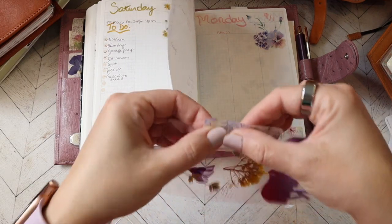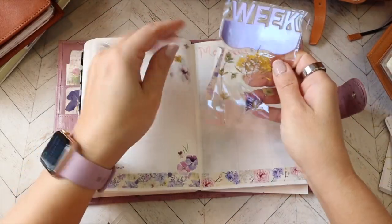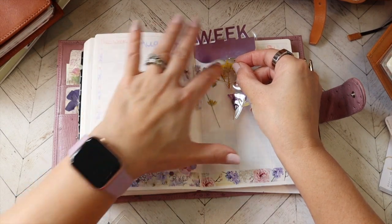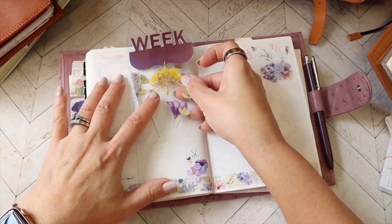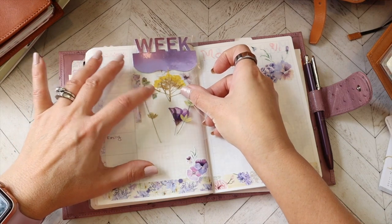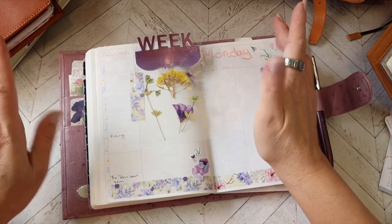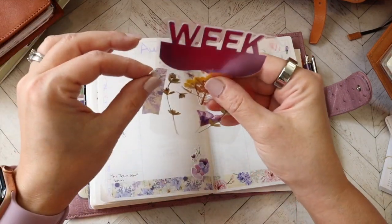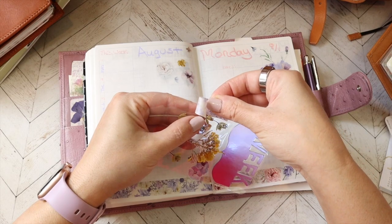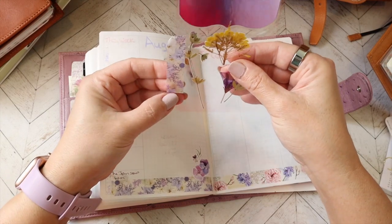So this is how I do it. I put a piece of washi tape on it, I flip it back like so that it doesn't immediately stick. I get my tab where I want it to be and stick it down. It's crooked, I don't care. That's a lie, I do care. I don't want it crooked, it'll drive me nuts. Okay, is that less crooked?